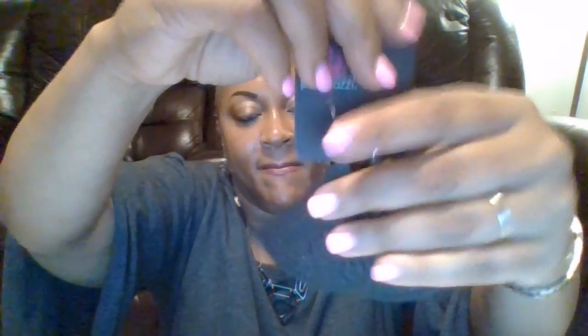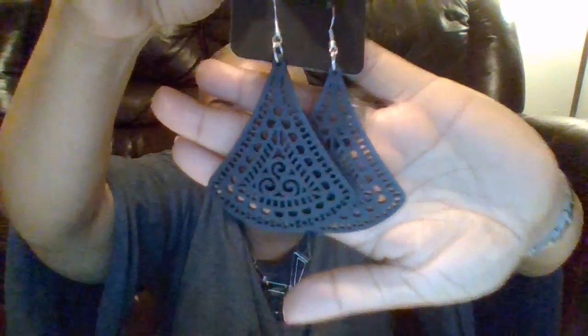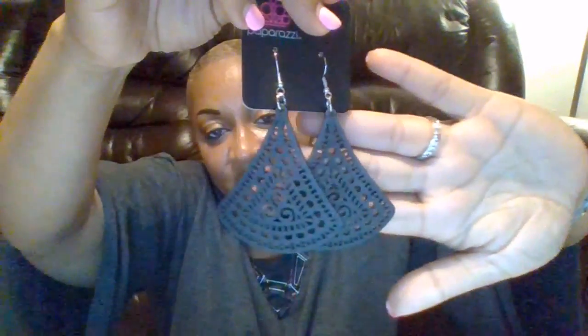Next, I have a black wooden pair of earrings hanging down into a rounded edge triangle with different designs. And this is E45.